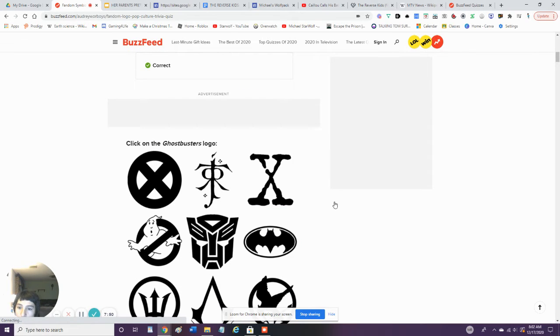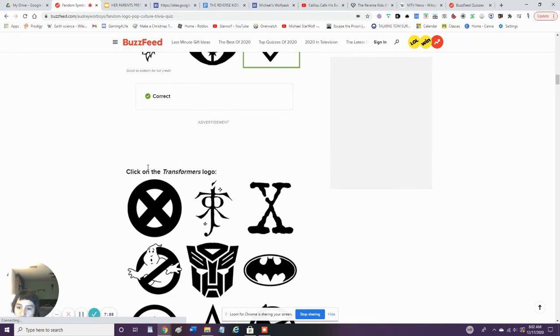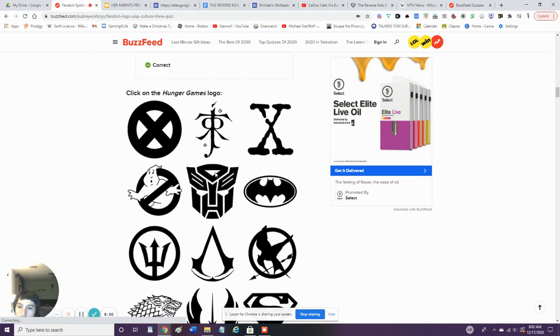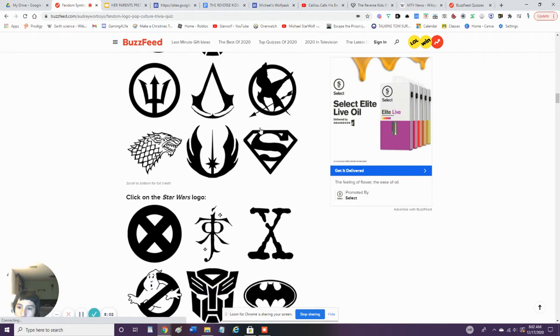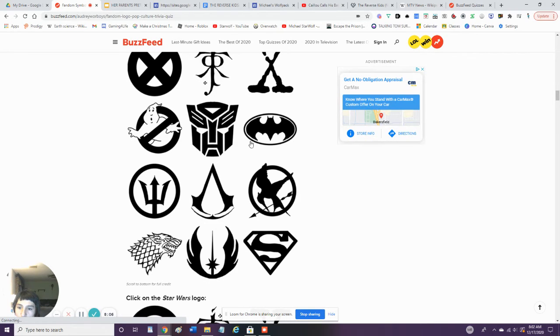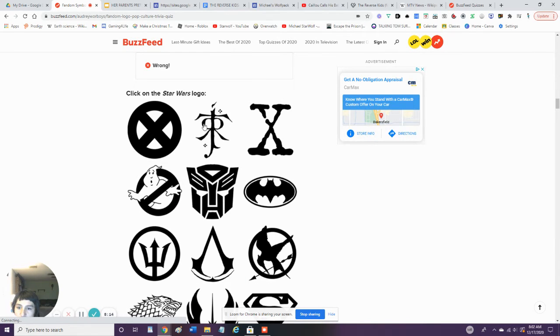That's the Batman logo. Ghostbusters? Yeah, that's Ghostbusters. Superman. Transformers? I think that's the Transformers logo. Hunger Games, which is the Hunger Games logo? I think it's this X. That's probably going to be it.